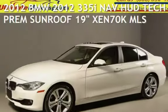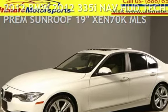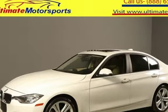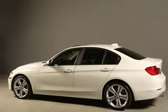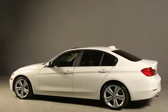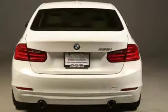Presenting a pre-owned 2012 BMW. This four-door sedan has a six-cylinder, 3.0-liter i6 engine, with rear-wheel drive, and an automatic transmission. This BMW has less than 71,000 miles on the odometer.